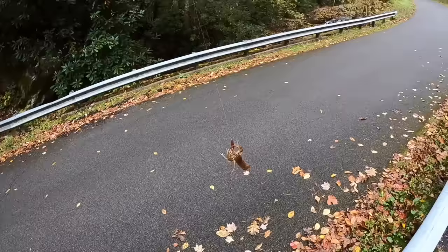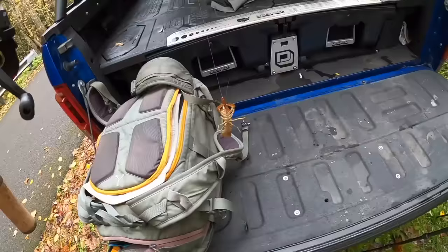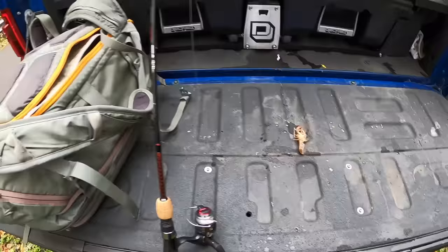Check out how similar that color is. So the color of that tube is called crawfish. And look how they look exactly alike, at least on the top, not on the back, but on the top there. That is crazy. All right, set him right there. He still hasn't let go of it. Need my crawfish bag. I see it right there.